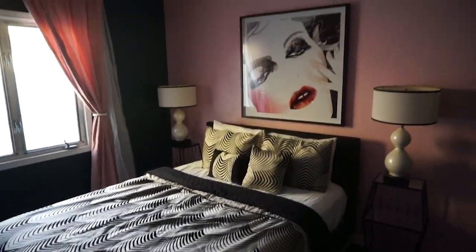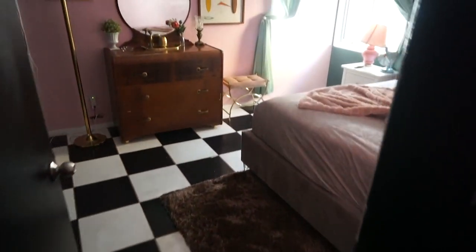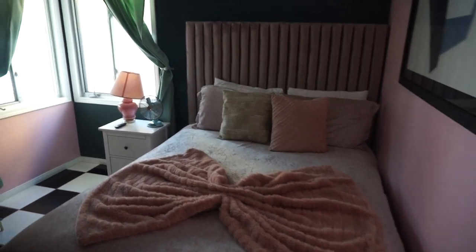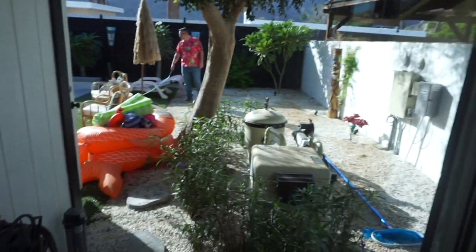Now we're going into here. Oh, so fabulous. Look at this bedspread. It's so art deco, I love it. Oh, and there's pink curtains and a pink accent wall. I don't really know which room we're meant to sleep in. Oh, is that a velvet headboard? It's so pretty. I love it. This place is so cool.